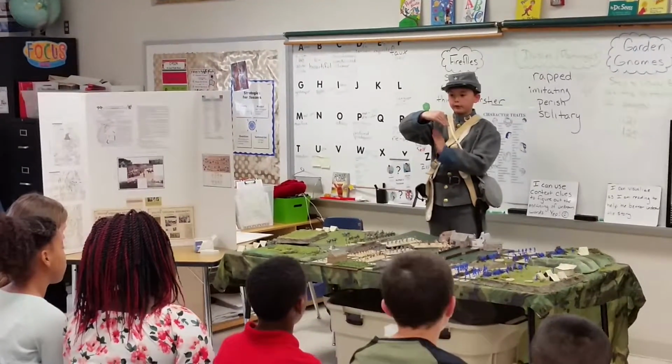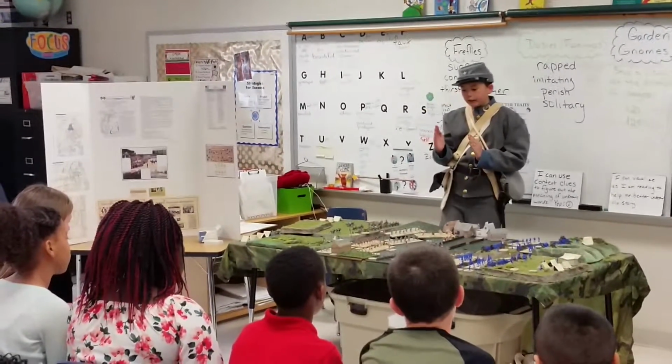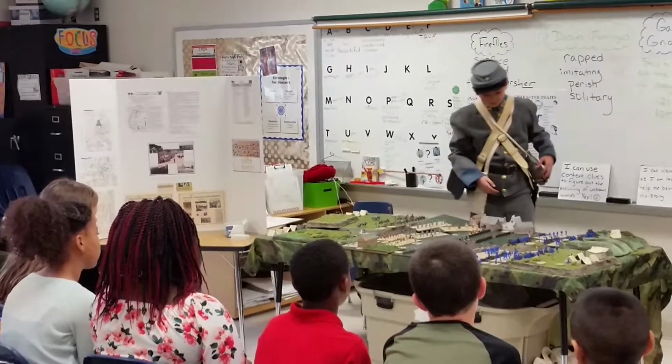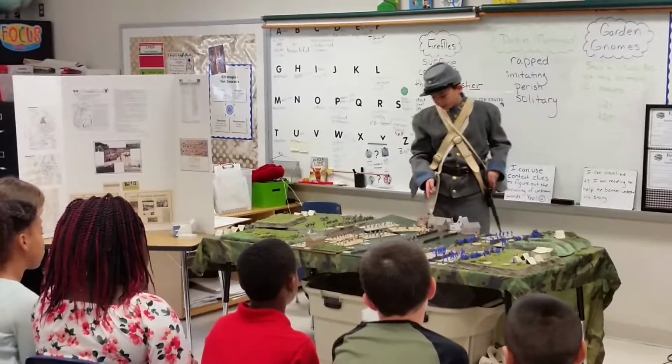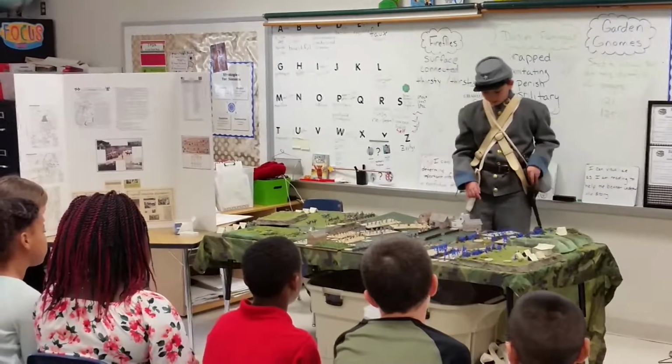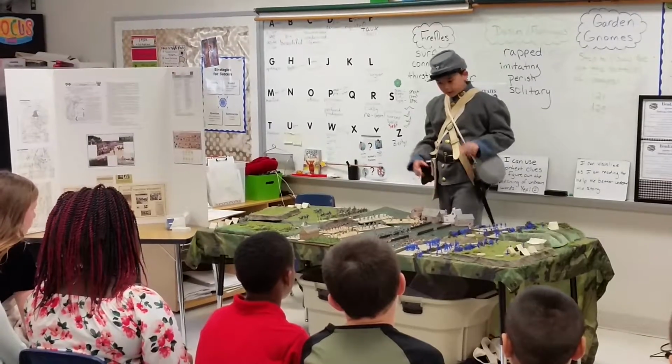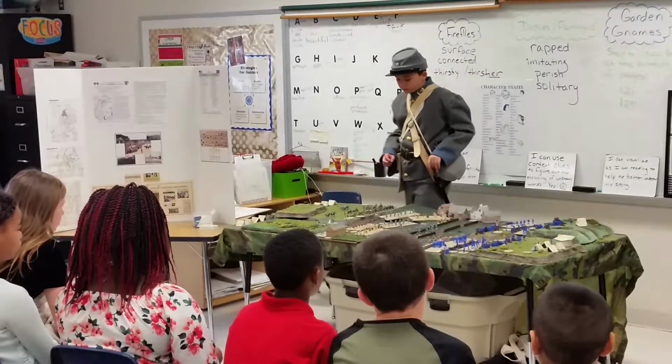Make a curve, they would be trapped. So as they were making the curve, they met in Gettysburg, which is here. This is the small scale of the town of Gettysburg. So this is definitely not the size, but a tiny portion of it.